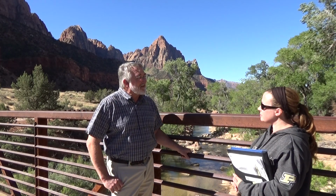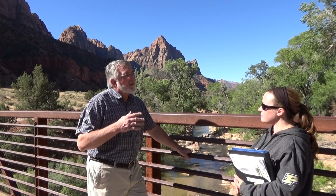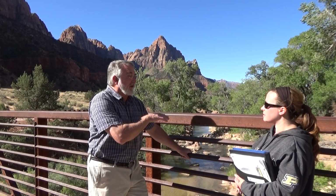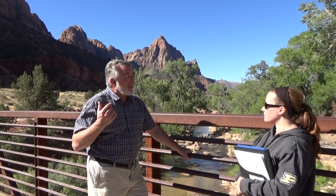Yeah, very different. Well, and that's a product of the geology here. This is an arid environment. Where we're standing, we get probably 12 to 13 inches a year of precipitation, maybe a little more than that. If you go just a little further downstream and lower in elevation, it's down around 8 or 10 inches a year in, say, the St. George area. And then if you get up by Bryce Canyon, up in higher elevation, they probably get 25 to 30 inches a year of precipitation.